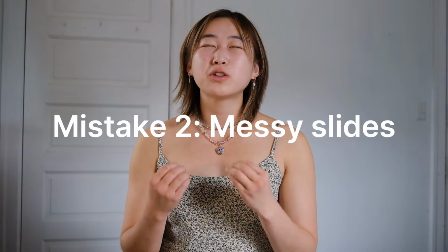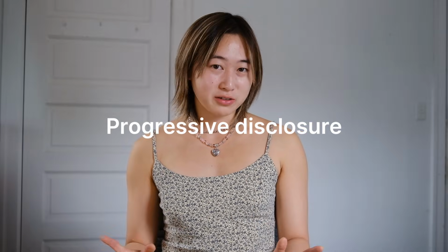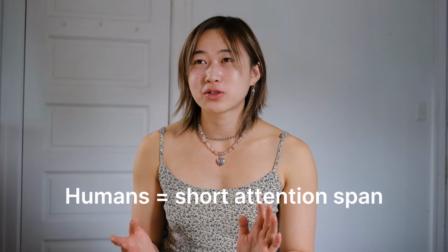Mistake number 2. Sometimes we put too much information on one slide. You might have heard of this term, which I actually mentioned in my UX presentation, progressive disclosure. Humans in general, not just Gen Zs, humans in general have a short attention span. How can we present the most important information to our target audience?